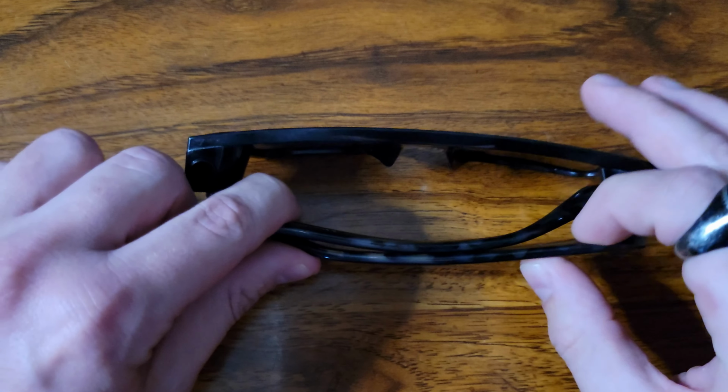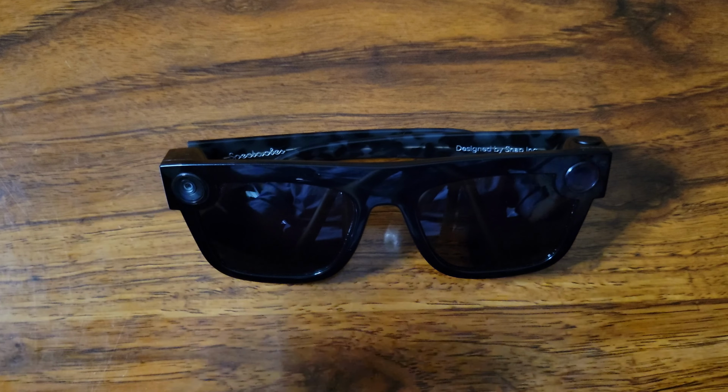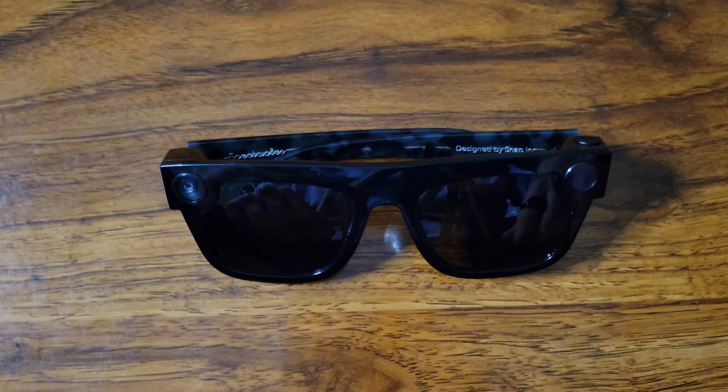Now, what's really cool about these glasses is they are water resistant, so you're able to take them to the pool, on a water ride, or in an area where you might get wet. I will actually be showing you guys a video from these Snapchat Spectacles of me on a water ride, just showing the quality of that video and audio that comes with these glasses.